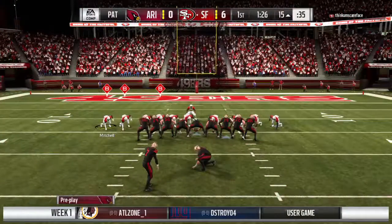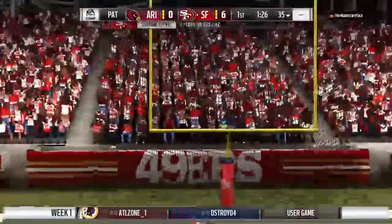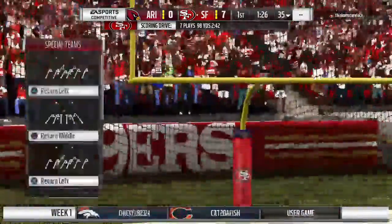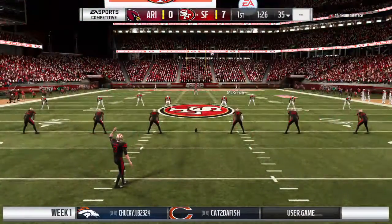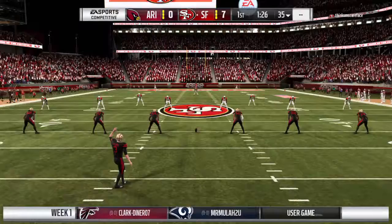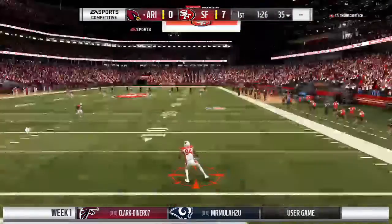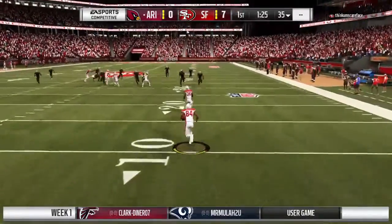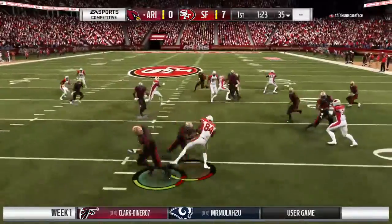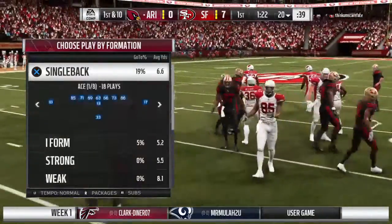Marshawn Lynch taking it in. And the Niners have taken the early lead. And he knocks it through. Out is the kickoff unit as they run up and send this one away. Roberts on the return. And his guys will get the football right at the 20-yard line.